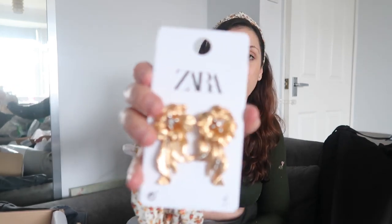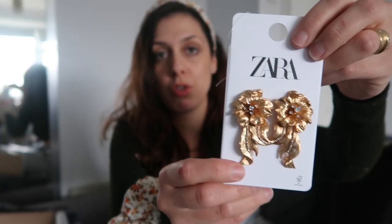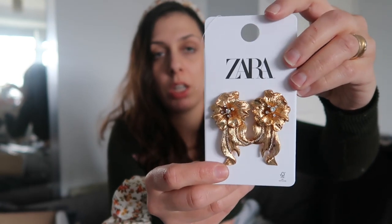Next thing I got are these lovely earrings. I'm not sure if they're gonna look nice, but they are quite a statement piece and they are super cute. See that? They're moving as well. So they are £15.99, not as cheap.